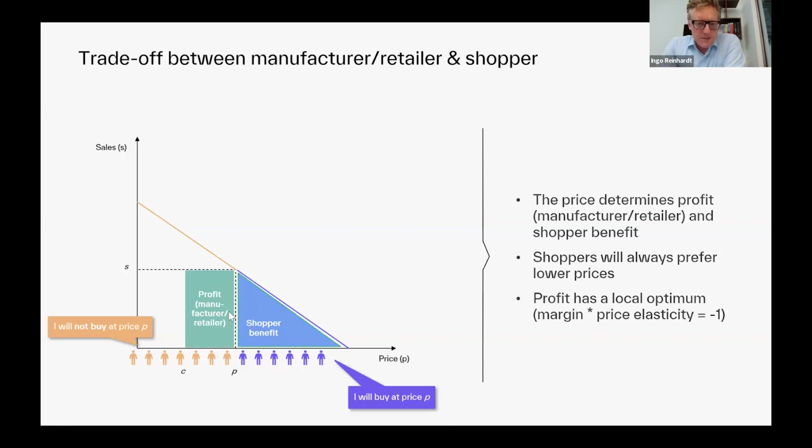And of course, we already know from our day-to-day work and the previous slide that this box is maximized where price elasticity times margin minus 1 equals zero. We can just compute it. There's an optimum in the middle. And of course, the shopper benefit in this case always increases as the price goes down. Right? These are the dynamics of the two shapes here.